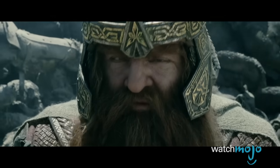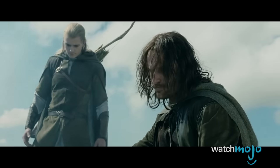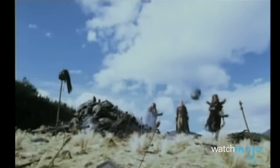Even so, Viggo kept working, and director Peter Jackson said he didn't even realize his star was injured until much later. He just thought Viggo had given it his all.